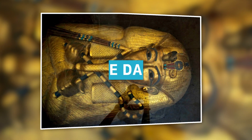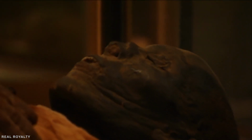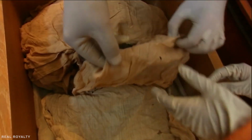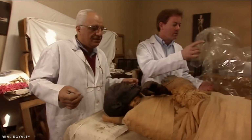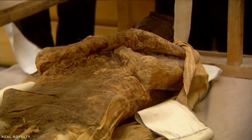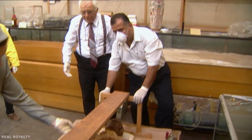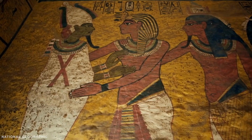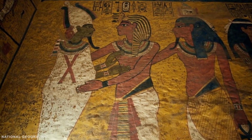Future dangers. The most in-depth examination of Tutankhamun's tomb in modern history is now complete. Yet there are still some uncertainties regarding its destiny. Dust's long-term effects are still a mystery. It is unknown how the dust, which was found to predominantly be composed of calcium, magnesium, aluminum, and phosphorus, may chemically interact with the naturally occurring minerals in the paints and the colors on the tomb walls.